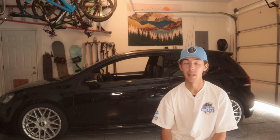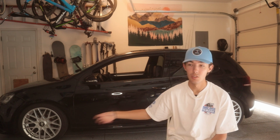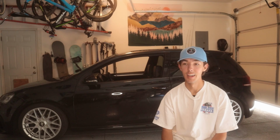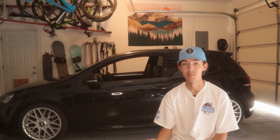And so after we got those installed, I went ahead and got some Rotiform RSEs, and I put on 18 by 8.5s with the tires being 225 by 40s, I believe. And so as soon as I put those on, I felt like they made the car look a lot smoother. And yeah, it's been fun. I got a lot more plans to do in the future. With a catback exhaust, maybe put some coilovers on it, lower it a little bit more, and then maybe get a tune and a bigger turbo on it, but we'll see.